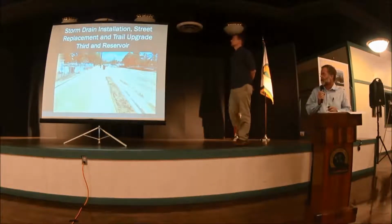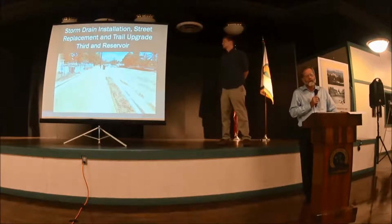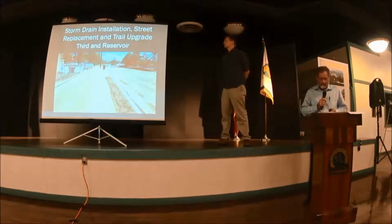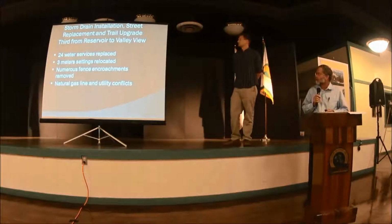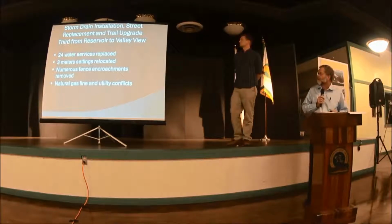This evening what we're going to be talking about is our street projects, our storm drain projects, sewer projects, water projects, traffic calming, and some signalization modifications. The first slide is just an indication of how many water services have been replaced and storm and meters reset locations just on the 3rd Street project alone.